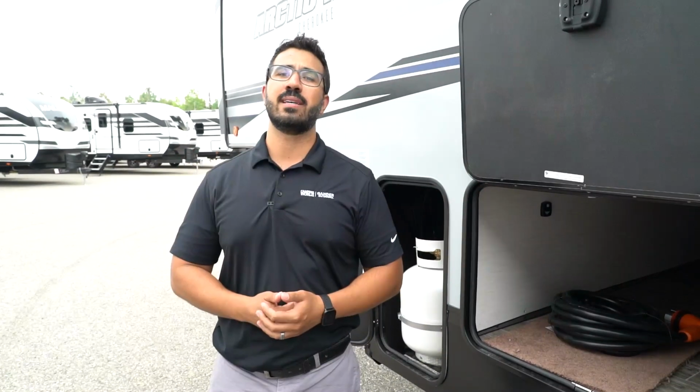And again, folks, that pretty much wraps it up. This right here is a 2021 Arctic Wolf 287BH. It's an awesome family floor plan.